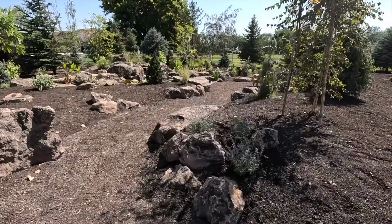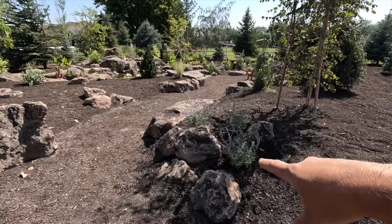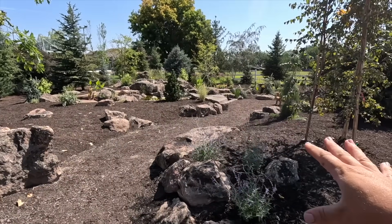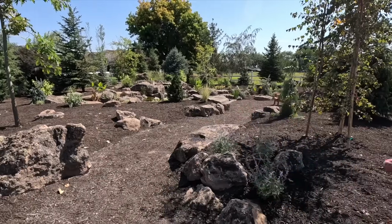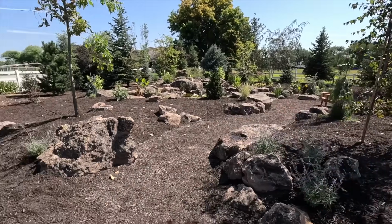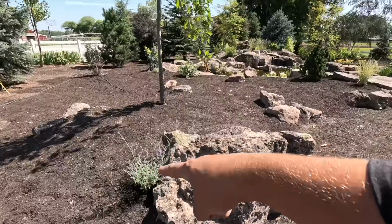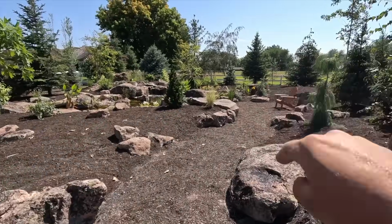So I put the Russian sage, the 3 right here, and I'm trying not to group everything. I want some singles around here too, because I don't want it to look too contrived, I guess. So the other one ended up tucked right here, kind of in this little notch, and then the other one we'll get to in a second.